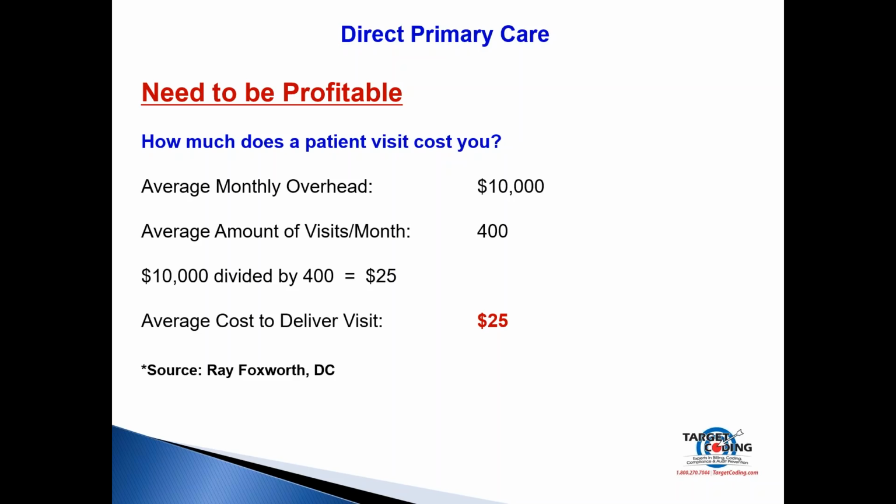How much does it cost you to provide a chiropractic adjustment? How much does it cost you to provide a patient a treatment? I'll show you how to figure it out. What's your overhead? Let's say it's $10,000. That's your rent, all your overhead expenses, your malpractice cost, salaries.